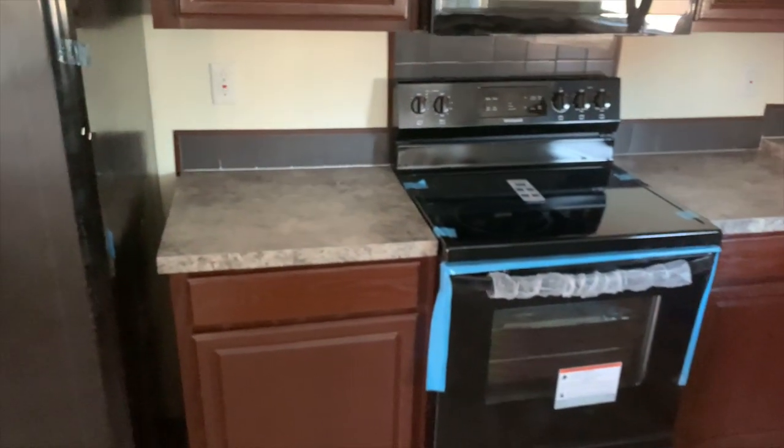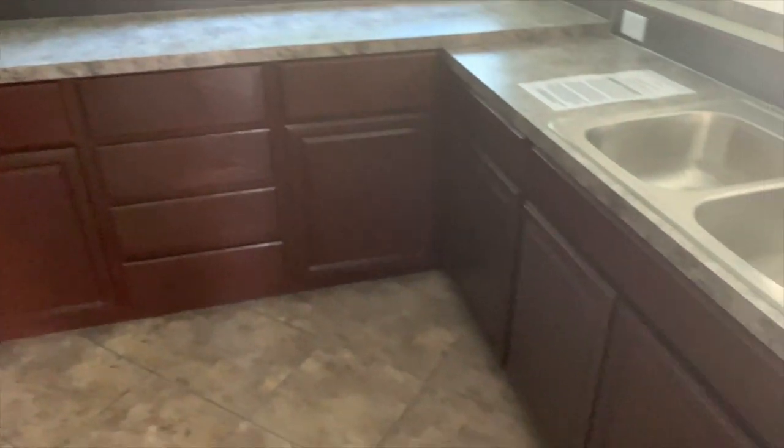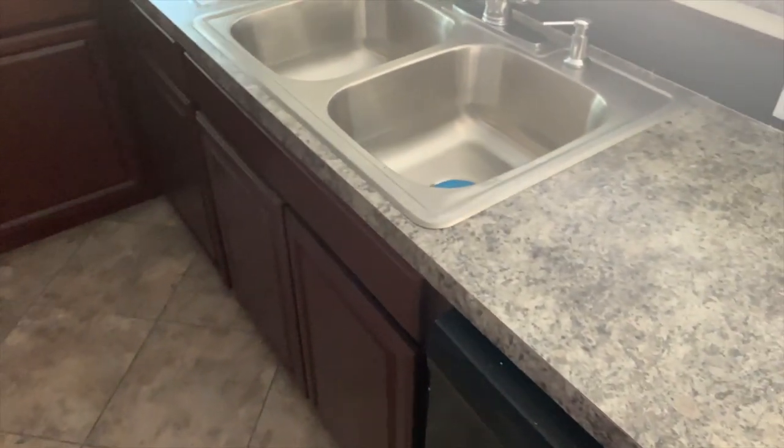1, 2, 3, 4, 5, 6, 7. There's plugs everywhere. That's another thing. We live in a home built in, I believe it was 82. Plugs hardly anywhere. Can't stand it.